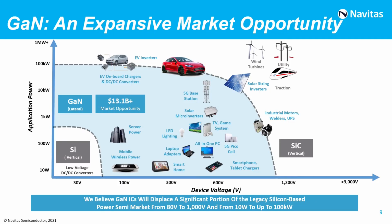This graph shows the future range of applicability of different power semiconductor technologies. In the low voltage end and low power end, silicon will continue to be the dominant technology. And at the very high power end, above 1200 volts and 100 kilowatts, silicon carbide will displace silicon IGBTs and other existing silicon technologies. In the middle, over a wide range from 80 to 1000 volts and from 10 watts up to 100 kilowatts, GaN will be a technology of choice, covering many applications.